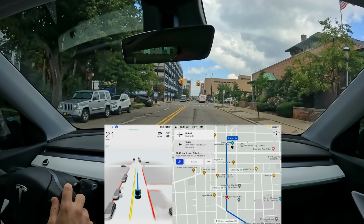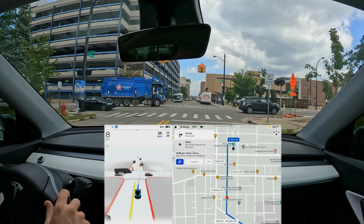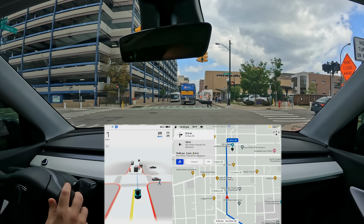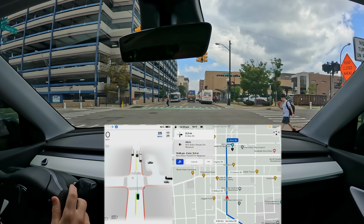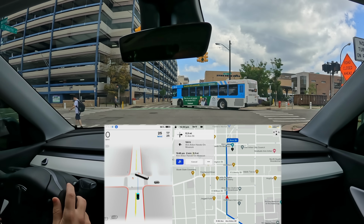I mean, I've had not zero intervention. You know, I'm still pressing the accelerator here and there, but I've had several zero disengagement drives. I don't need to take over that often anymore, depending, of course, on the exact scenario and everything going on. So we really are at that polishing step, and it seems that that's really what they're doing with this release.